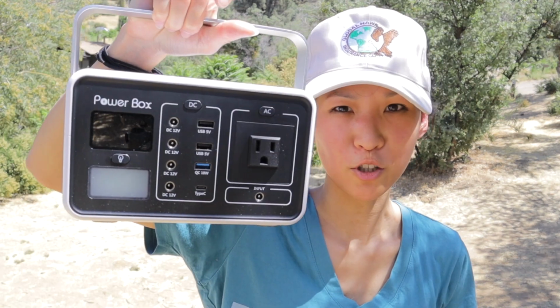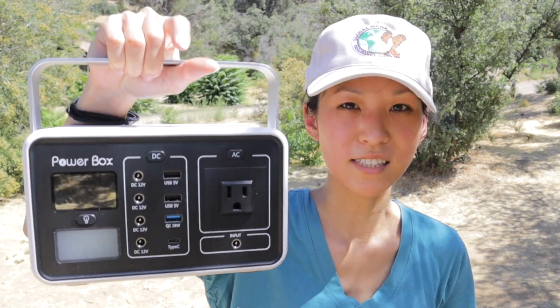The SUPAREE battery is a portable charger that you can use in a lot of different situations. If you want to use it in a remote location, it could be helpful. Camping, any place where you don't have access to a charging station. I'm going to show you more about how useful it is on this trip.